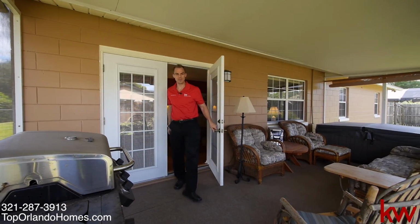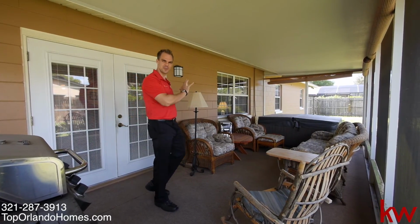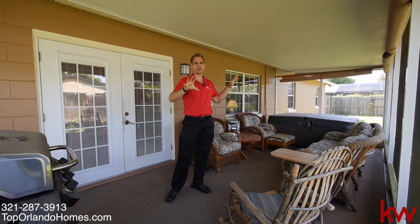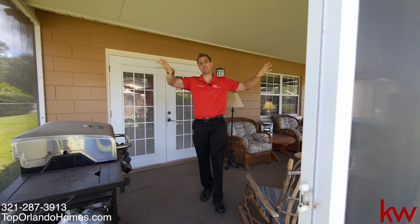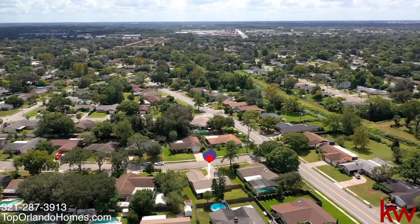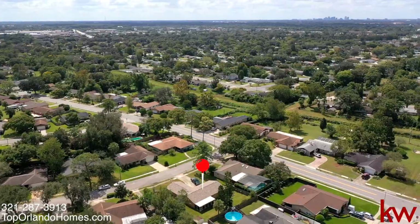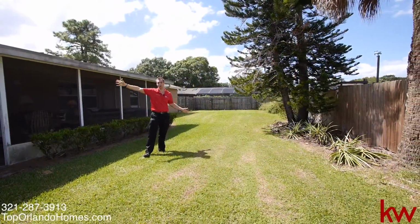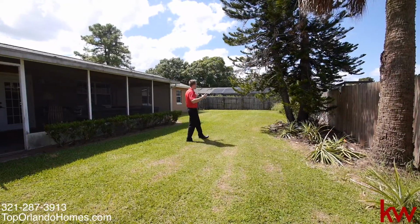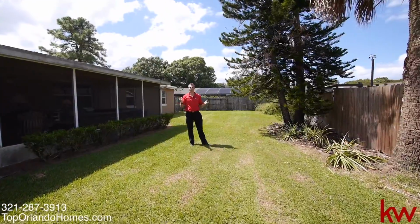All right, so now we come onto the nice screened back porch here. The jacuzzi is included, in case you were wondering. So very nice, quaint area here. We have the fenced backyard as well, which we'll come take a look at. You do have room for a pool. There's no HOA here, so you guys can do whatever you'd like with this house, as far as having pets run around. You can even store an RV, whatever you want, right? But there's a nice layout here in the backyard, plenty of space, and you got to come see it.